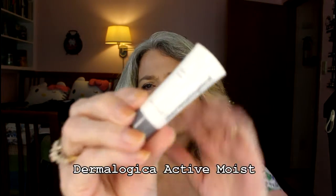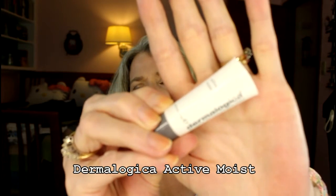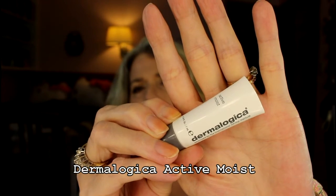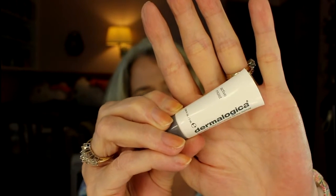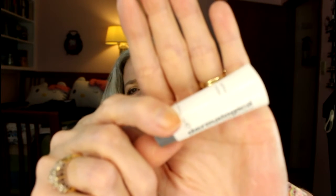The other thing I have is Dermalogica Active Moist. I right now have the Smooth Skin moisturizer, I think, that came with the cleansing set that I'm using currently, and I like this Active Moist a lot better. In fact, this was another one. Gosh, I cleaned it so completely out, but I really did like this. This was very kind to my dry skin, so I may end up buying this, I may not.